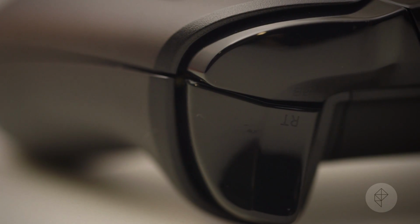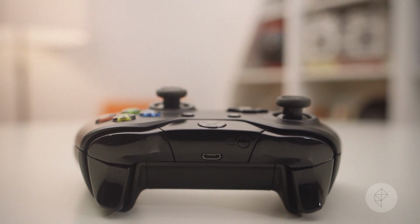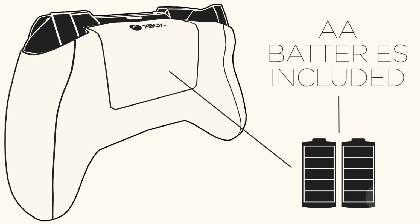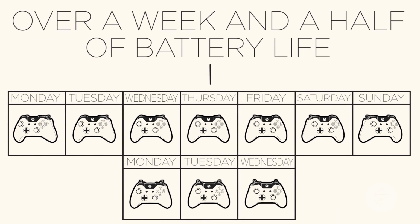But the new bumpers split opinions at Polygon. Some editors feel that they're more difficult to click than the 360 shoulder buttons. You probably won't spend much time worrying about the absence of an included rechargeable battery in the Xbox One controller. We haven't been able to fully deplete a charge on ours in a week and a half of constant play.